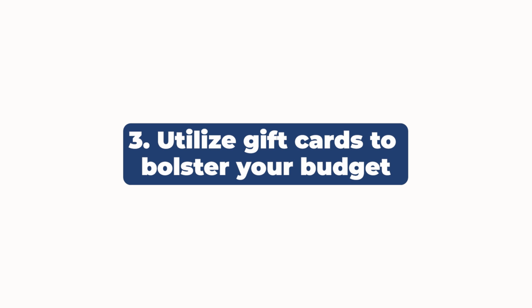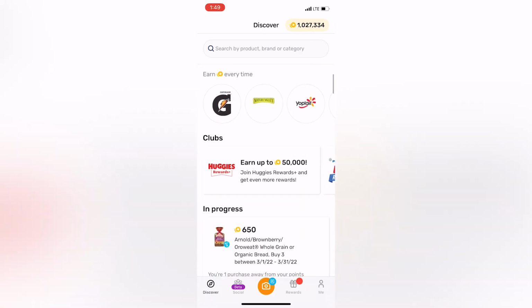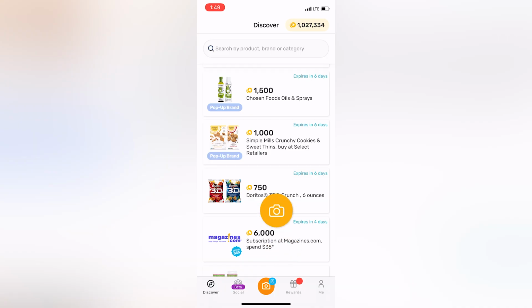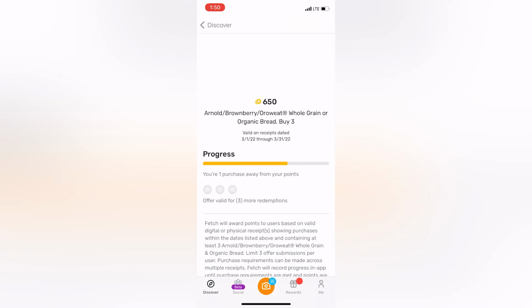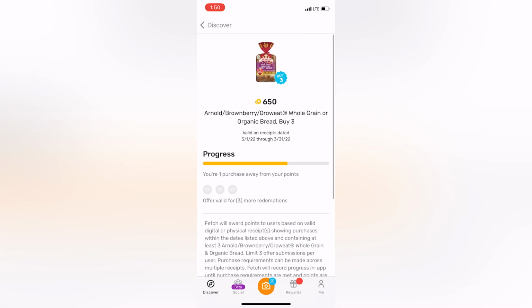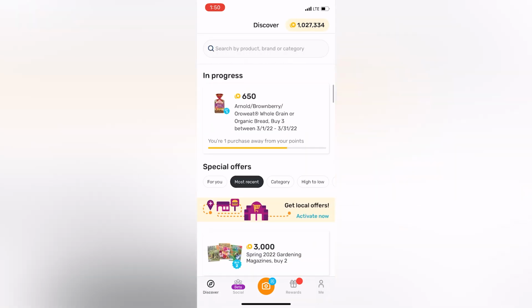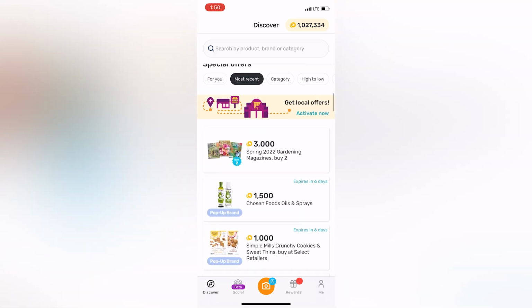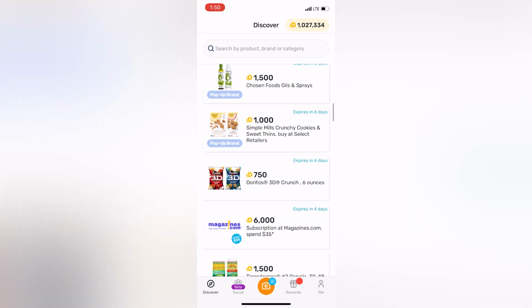Number three, utilize gift cards to bolster your budget. I love using the Fetch Rewards app. So what you do is you scan any type of physical receipt that you might have from shopping, groceries, even gas receipts. So save those at the pump. Anytime you scan and upload those receipts into the app, you get rewarded points. Then you can stack up those points and then redeem them for gift cards. I love doing this. I've been using Fetch Rewards for years.